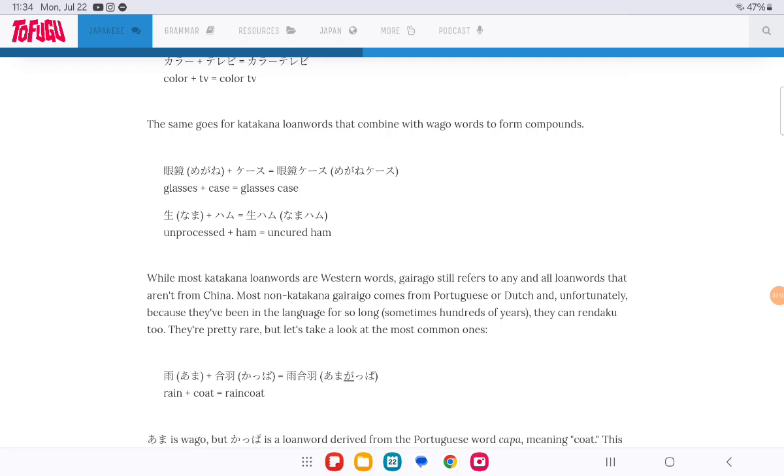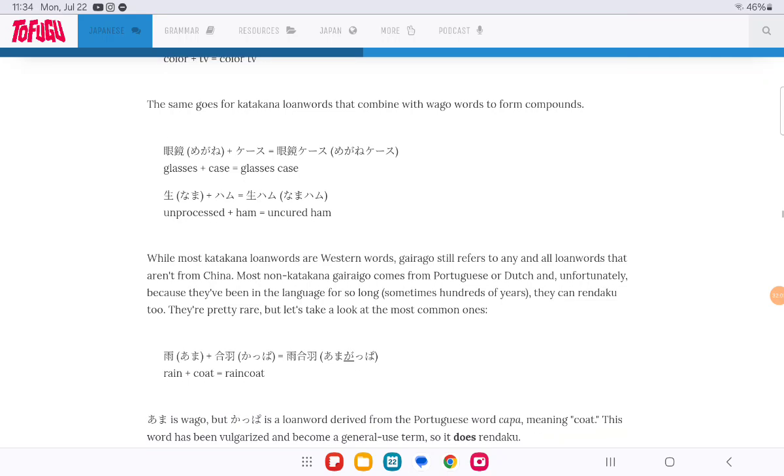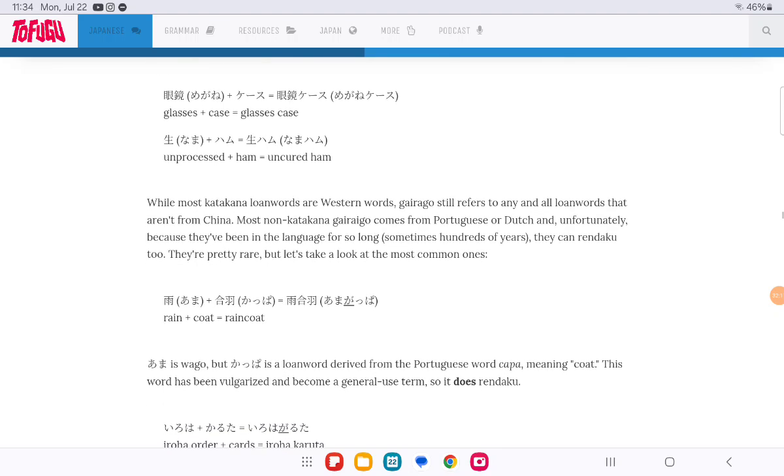Meikingu game and kesu does not undergo sequential voicing, and neither does namahamu. Most Gaigo katakana loanwords are Western words. Gaigo still refers to any and all loanwords that aren't from China. Most non-katakana Gaigo comes from Portuguese or Dutch. Unfortunately, because they've been in the language for so long, sometimes hundreds of years, they can undergo rendaku too. That's pretty rare, but let's take a look at the most common ones.